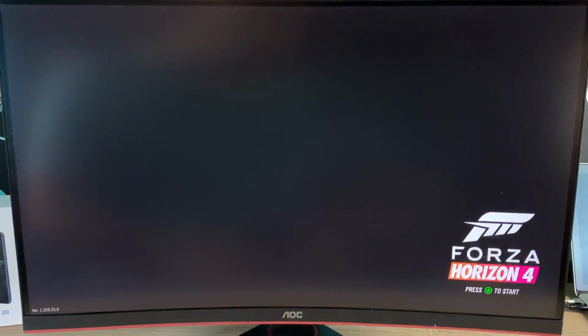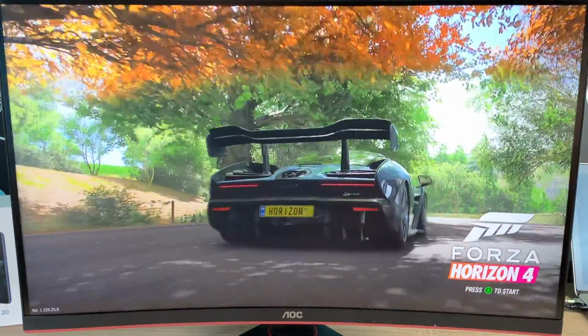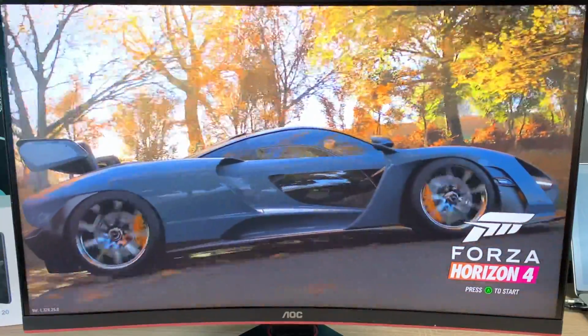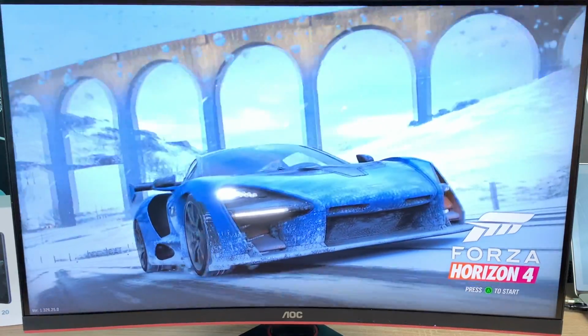You want to be more immersed in your content and more immersed in your game with a headset rather than just some tinny little speakers. And that's a good thing, and you can plug in your gaming headset here either directly into the monitor or actually via your console, so the choice is yours.